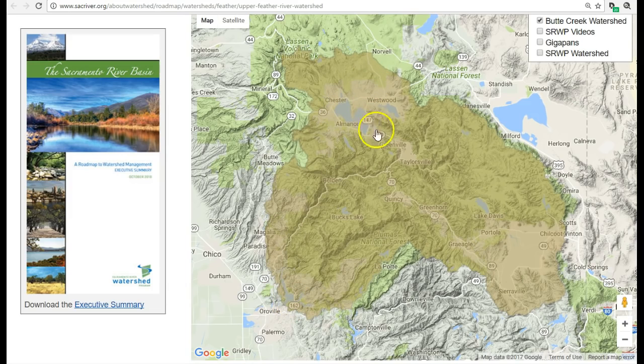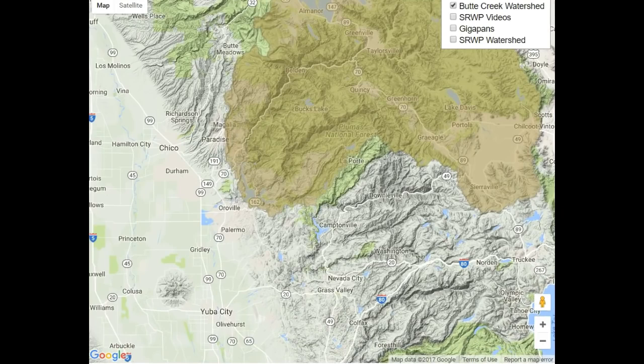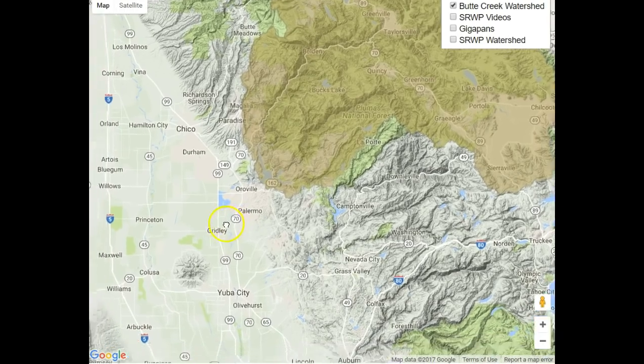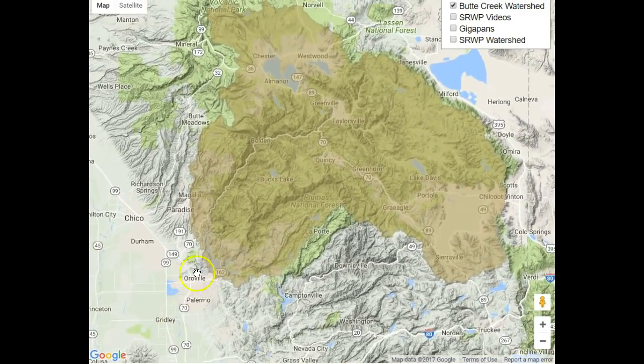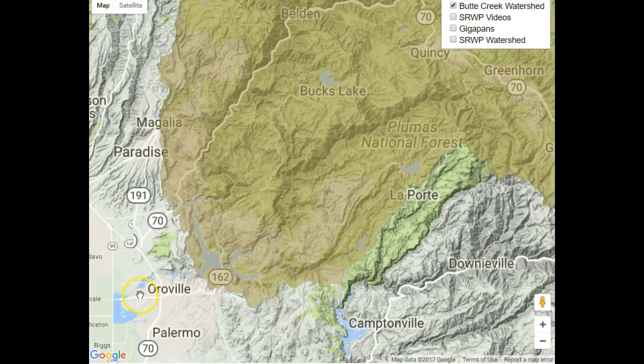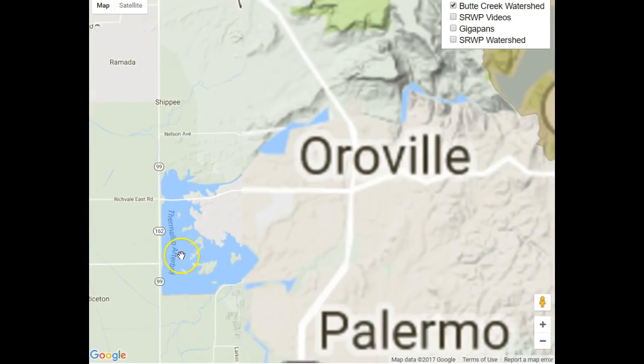Notice in the bottom left corner where it says Oroville, the shaded area goes almost to the border of Nevada and the High Sierras, and everything in the darkened area is the watershed. In other words, all the rain or snow that hits this area ends up at Oroville Dam, and that includes several lakes and dams above here.